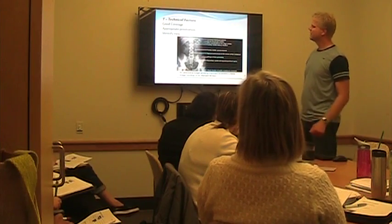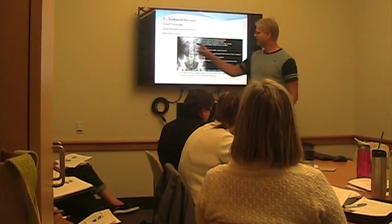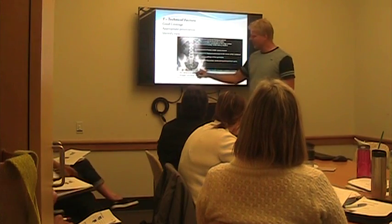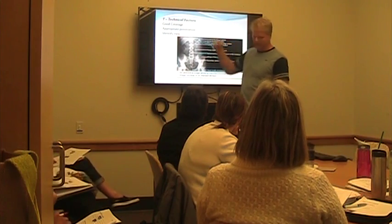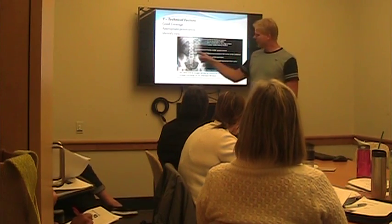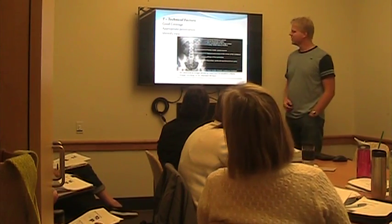Okay, so technical factors. Good coverage is one of them. You want to make certain that you have the entire abdomen on there. You don't want to be taking shortcuts, so making certain that you can see the end of the pelvis as well as a few ribs to make certain that you get that epigastric area. Adequate penetration as well. Can you see intervertebral spaces? And you also want to know what view you're dealing with.